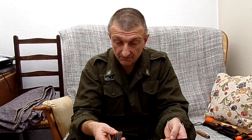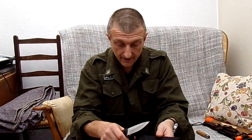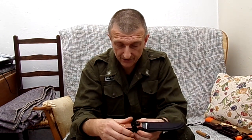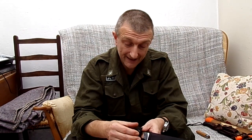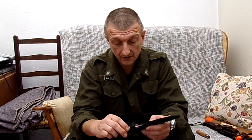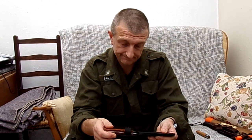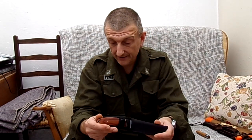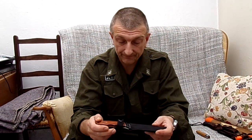But of course, being fixed blade, again, there are certain legal issues. It's not something that you can walk around town with strapped on your belt. I tend to keep them in the bottom of my rucksack until I'm actually on site. And even then, I tend not to actually use the belt loop. I tend to pull it out of my pack, do whatever the job is, and put it away again. It's just keeping it simple in case someone does approach you. If they don't see it, they don't worry about it.